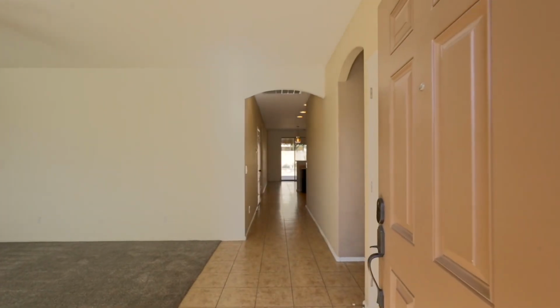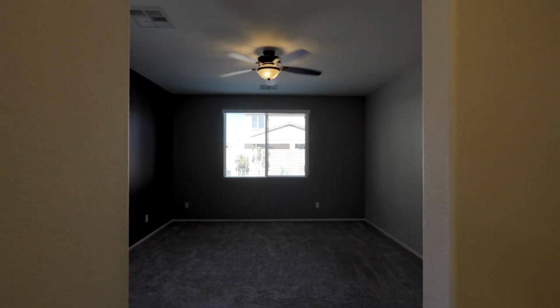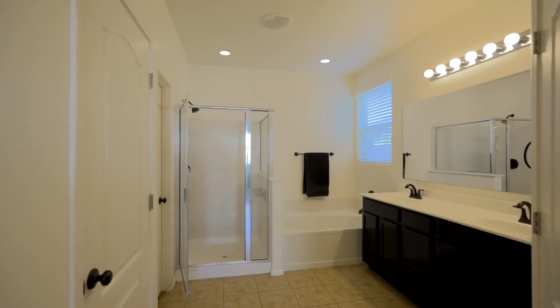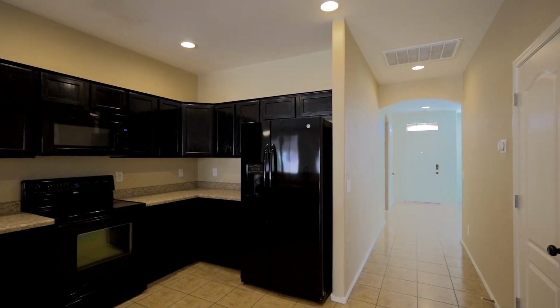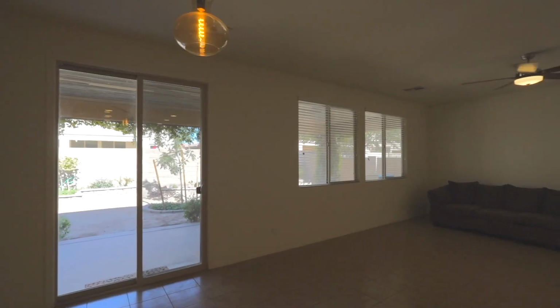This charming residence offers a perfect blend of comfort and style with its 4 bedrooms, 2 bathrooms, and spacious 1,950 square foot floor plan. As you enter, you're greeted by the wonderful flow of the split floor design, creating an inviting atmosphere for both entertaining and relaxation.